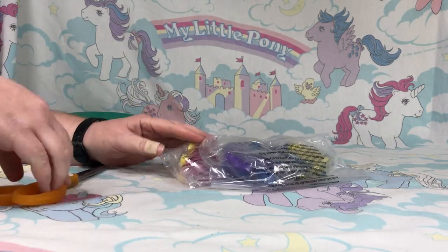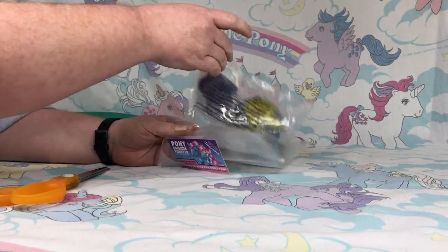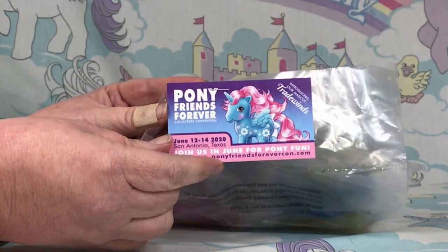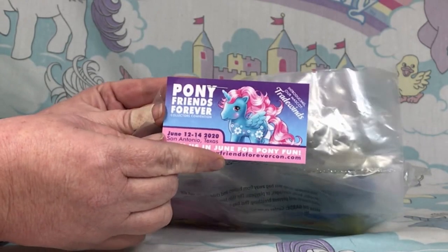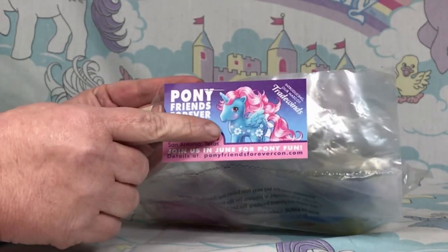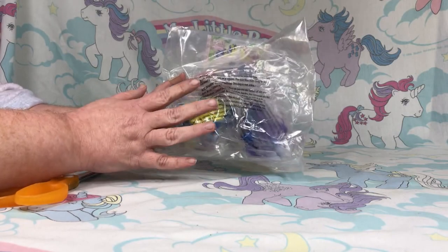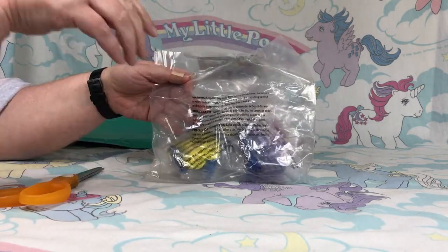Now, the Pony Friends Forever have shown their convention exclusive. Her name is Trade Winds. She looks very pretty. I really look forward to seeing her in person. At this time, it looks like she's only going to be available at the convention. But if you're interested, they also are selling these ponies online just to help with some fundraising.